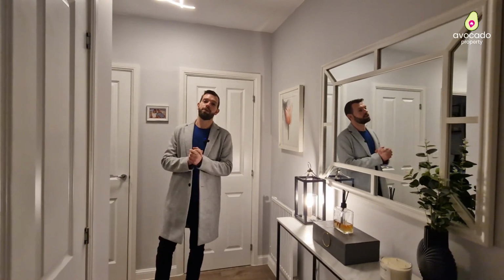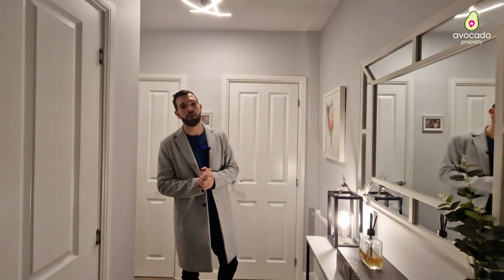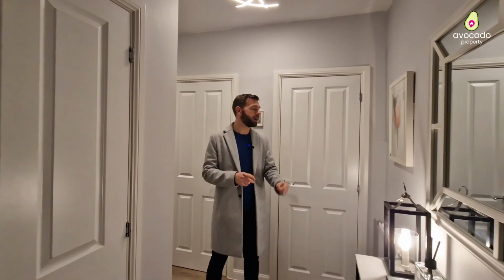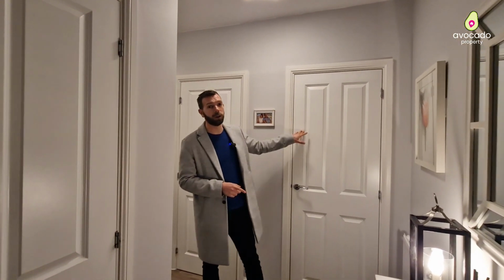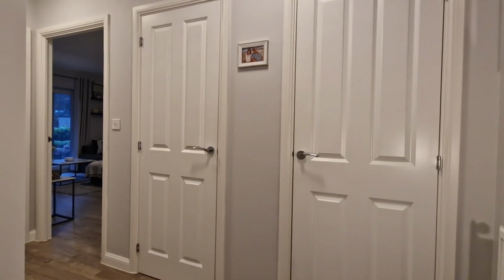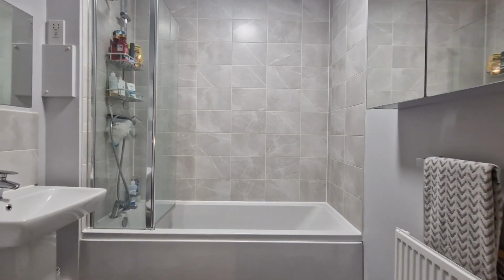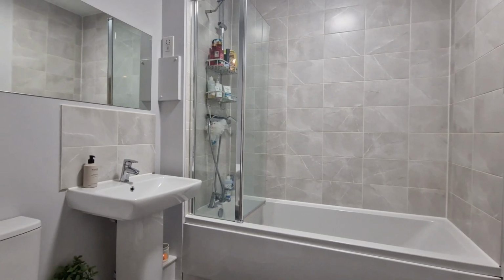Welcome inside Edrich Grange. Now this is in great condition, has literally just been redecorated by our current seller. But I have to start the tour by talking about the storage, because you've not got one, but two great sized storage cupboards, which is very rare for an apartment. You've also got a great sized family bathroom to the front.